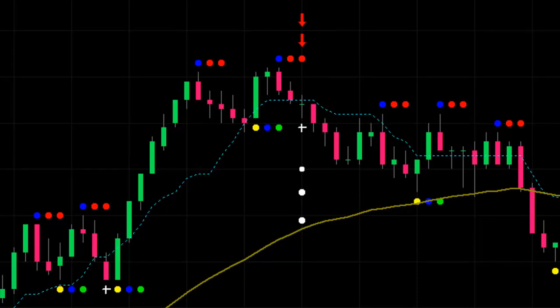Now, the principle of the first bar closing on the other side being green or a doji if we're going long, or being red or a doji if we're going short, that principle is the same with all the setups I'm going to teach you. Every setup is going to basically be the same as this one.